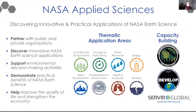The NASA Develop program is just part of the NASA Applied Sciences division. NASA Applied Sciences really works to partner with public or private organizations, doing innovation with NASA Earth science, trying to spread the love of NASA, and supporting environmental decision-making amongst community members and community groups, demonstrating the practical benefits of Earth science from NASA data in the real world to improve the quality of life and help with environmental issues.